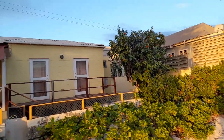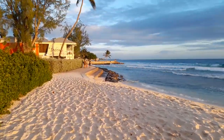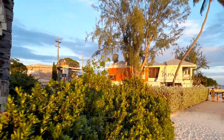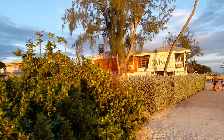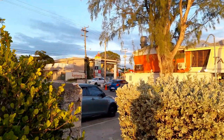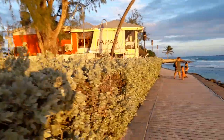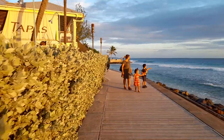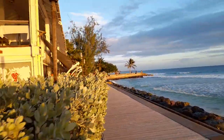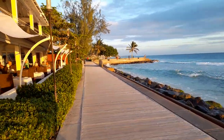Some more beach front houses as well. Here you can see Lanterns Mall as well, the Lanterns at Hastings, which was opened in 2011. Some more beachfront condominiums and beachfront apartments. Condominiums are bigger, so these are beachfront apartments. You can see the Lanterns Mall from here, along Hastings and Mill Road. This is a Trinidadian owned mall. And this is Tapas Restaurant here. Tapas Restaurant.